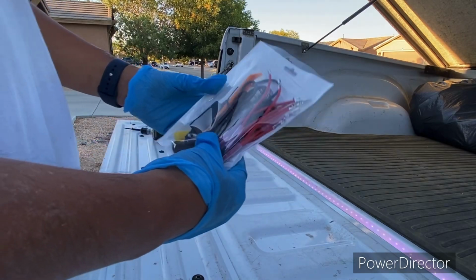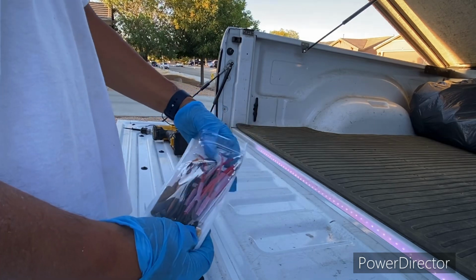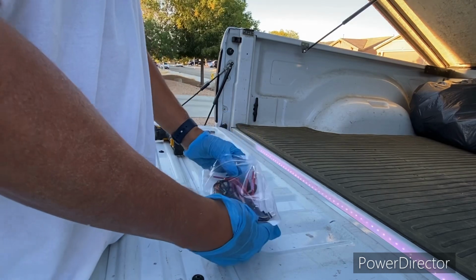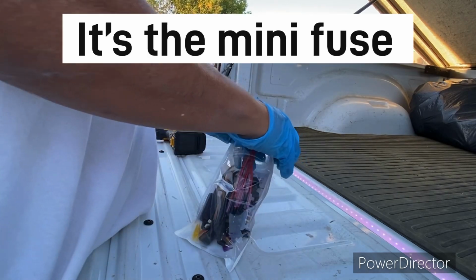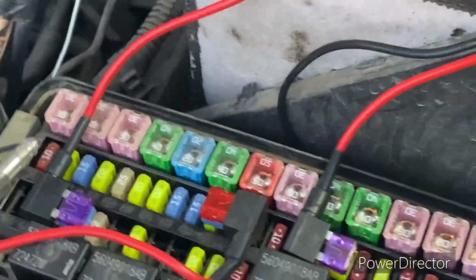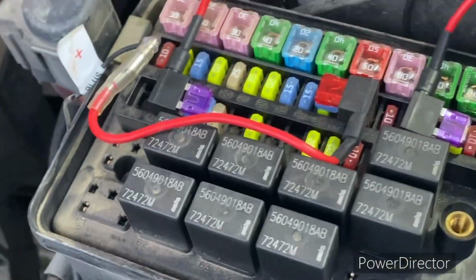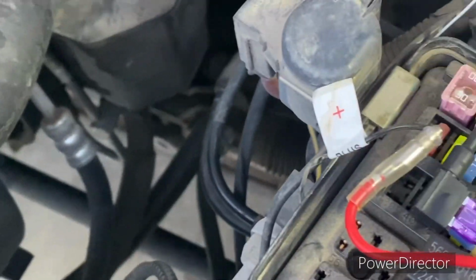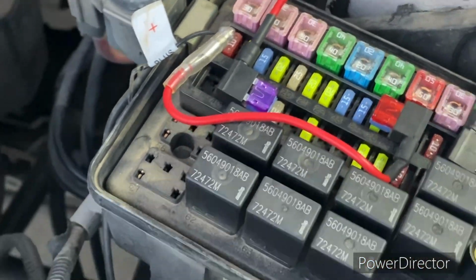Okay, I got the hardwire kit for the camera after contacting the vendor. So it has these adapters which go into the fuse box. So I determine which fuses I'm going to use. Okay, so I found an accessory and a constant. This number 40, sorry, number 40. That's the adjustable pedal.